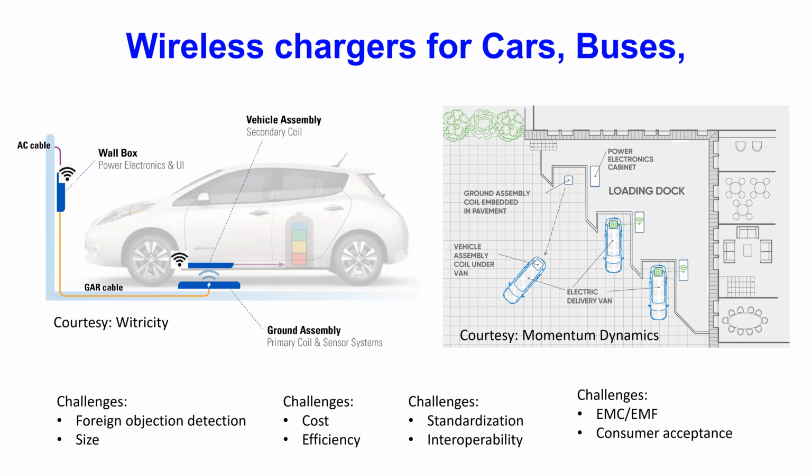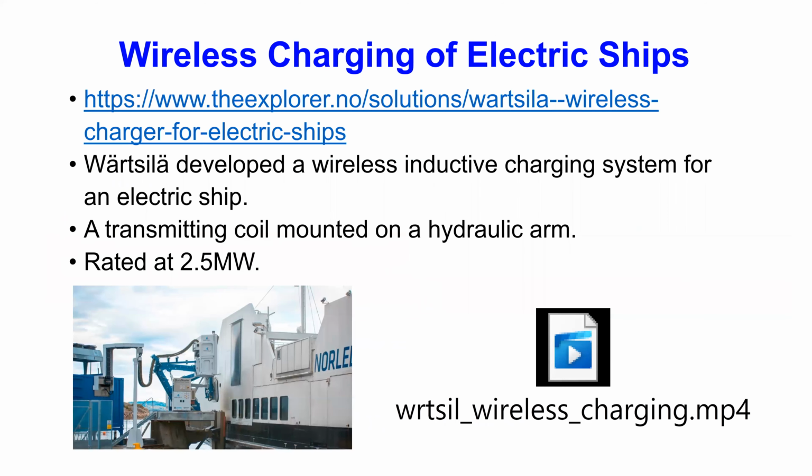And you can see whether it's stationary charging, whether it's dynamic charging, whether it's medium power in the kilowatts range or high power in the hundreds of kilowatt range. They're available, but all of the systems still have challenges, whether you talk about the old ones that I mentioned from my previous slide. So how do you overcome them to make these systems commercially available? And you can make this widespread.